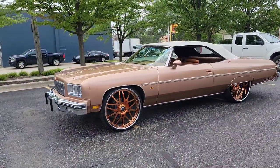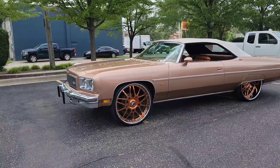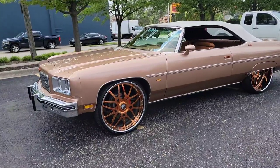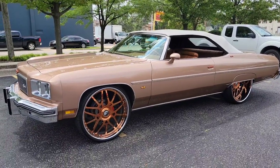But right now we're gonna go take this to Bowtie Performance because we're gonna go pick up the Box Chevy, the one that we purchased from Box Chevy P, the blue one. I think it's all done. He got all the lights working, he got the music, and we're gonna see what else he did to it. But he said it was ready. So I hope it's ready.